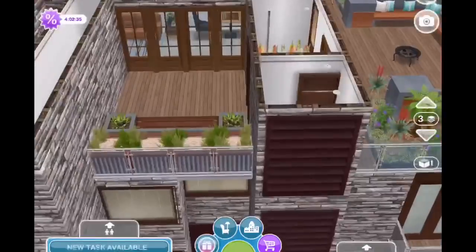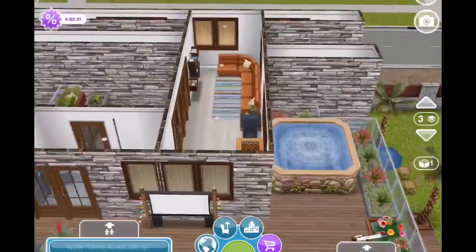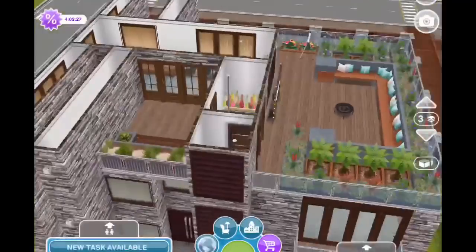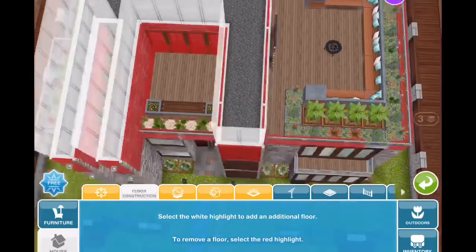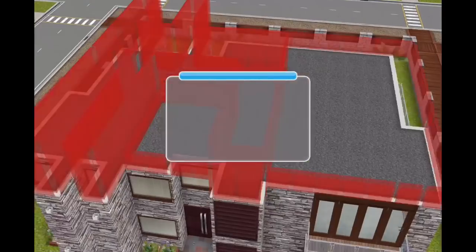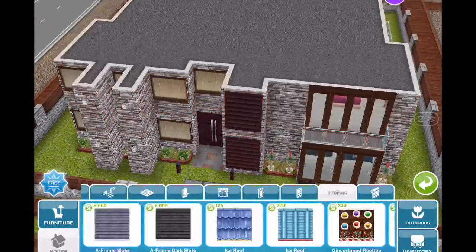This has to go. That's just going to have to go. It's pointless. There's no need for it at all. I don't see any need to keep this at all, so I'm definitely going to delete that third floor. I just don't like a lot of garden on roofs. I don't like a lot of balcony space. I know some people do. This is just a matter of personal taste, but I just don't like it.